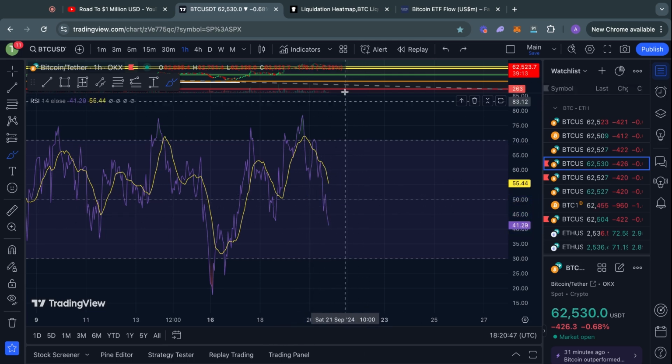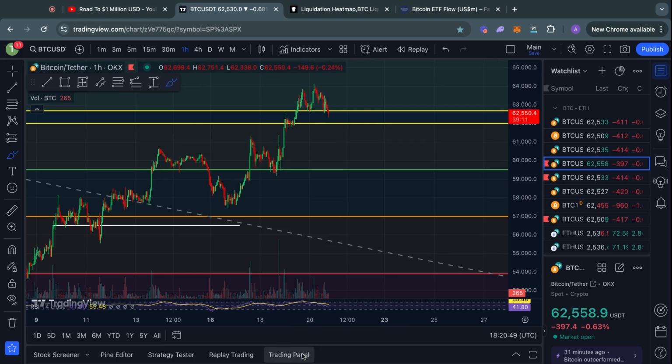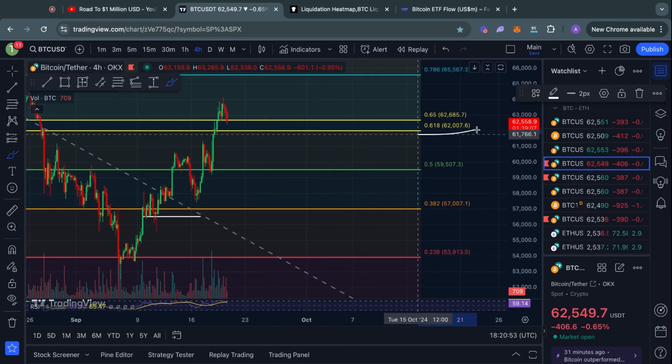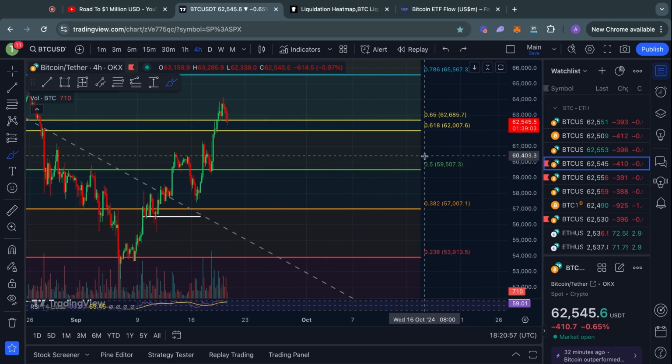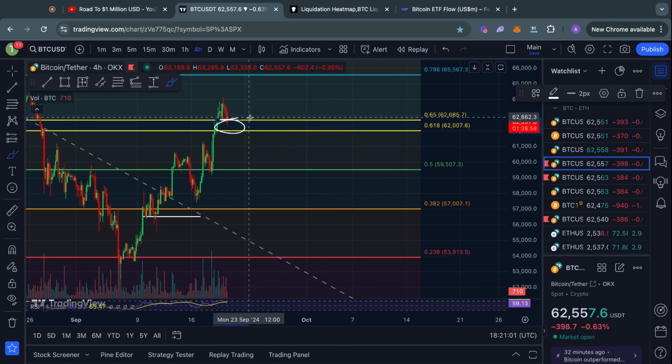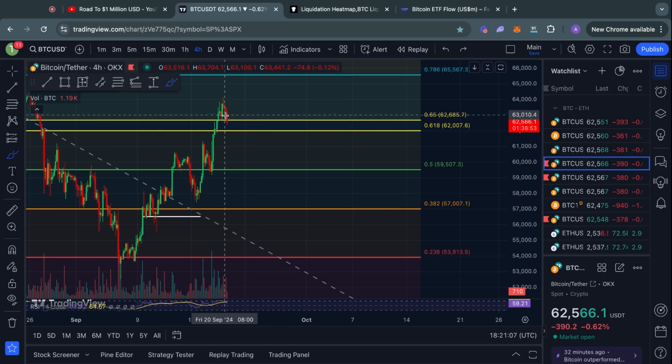In fact, we even went a little bit below it here as we are retesting this Fibonacci golden pocket sitting between 62,000 and 62.7K. So what should you be paying attention to in the charts right now? Well, as I said in yesterday's video as well, I think this Fibonacci golden pocket is going to be critical here for Bitcoin to determine what is going to happen next.